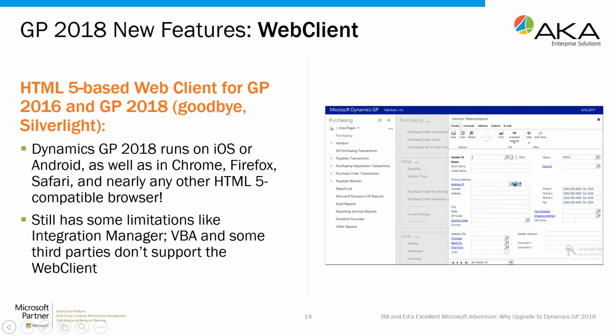So before it was using, I forget what it was using before, Bill, but I know that was Silverlight. Silverlight, right? Yeah, Silverlight, it had to be in Internet Explorer using a Silverlight add-in, which was sometimes problematic. Yeah. And it also runs on an iOS or Android machine.